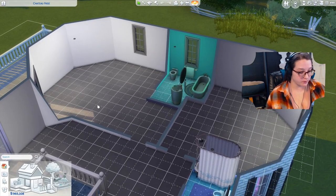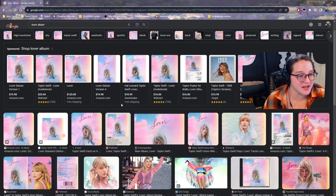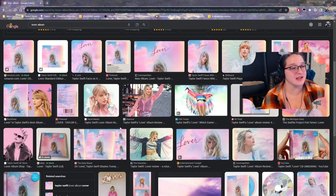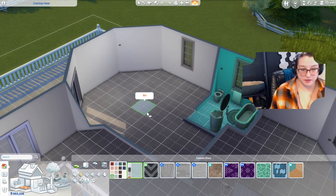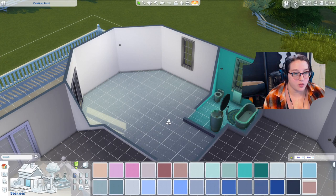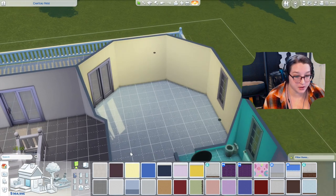What bedroom? Bedroom number one, Lover. This is easy. Pastels. A lot of pink, but overall pastels. Yellow, blue, and pink. I don't usually put carpet in my build, but I am thinking, what if we did a carpet? The walls, honestly, maybe like a pastel yellow. Yellow is a happy color, right?